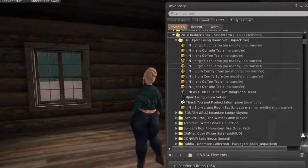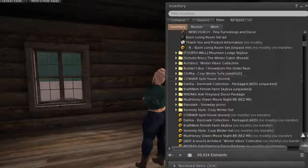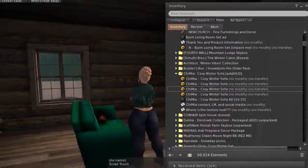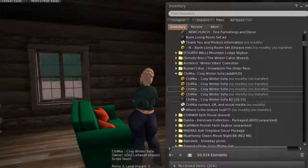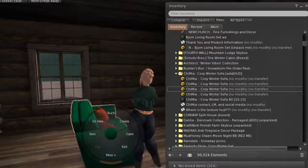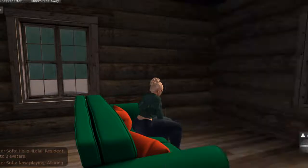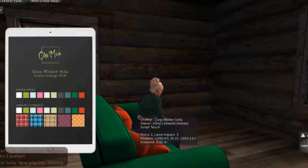So I know that, let's see here, I wanted to use the Chamia couch because it is part of the Builder's Box and probably one of the items that they said they had to use. So I'm going to go ahead and put that down, and it does have a HUD with it, or not a HUD. You can sit down and change the color textures, which I will do because I had the Christmas theme going on. There you go, and it attaches to your body.